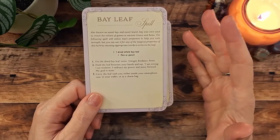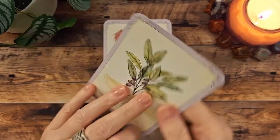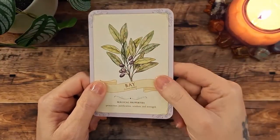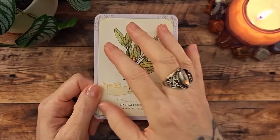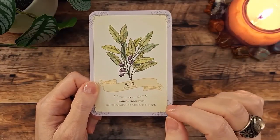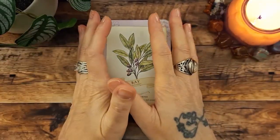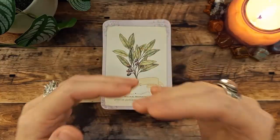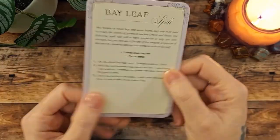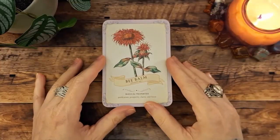Okay, so there's no rules. You can carry it wherever you want to carry it. And say you don't have a bay leaf. Grab a piece of paper, write down what you would write on the leaf. Put your power into it. Put your energy into it. Do the spell in your own way. Switch it up. There's no rules. And then carry that piece of paper with you for the day.